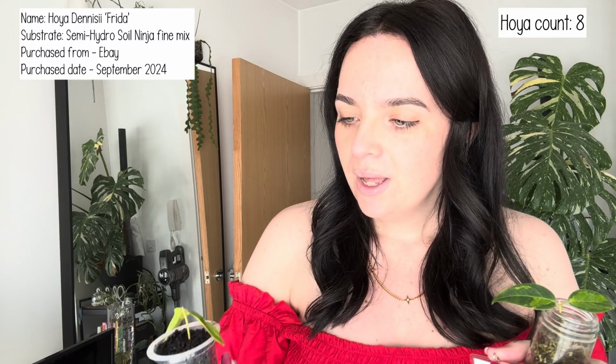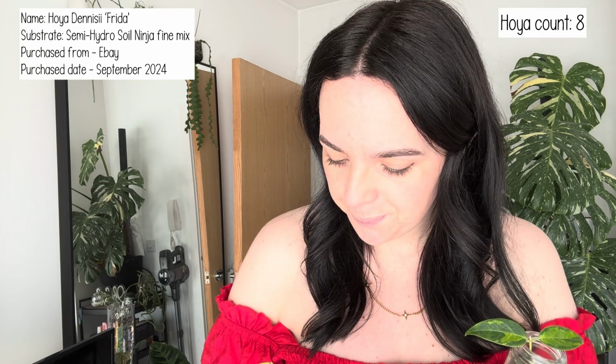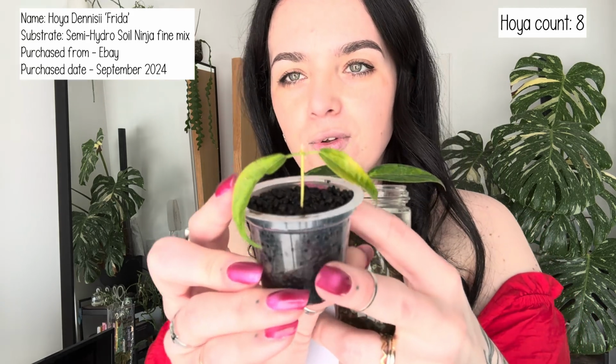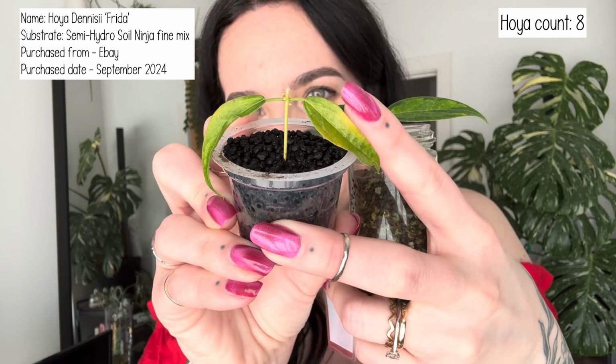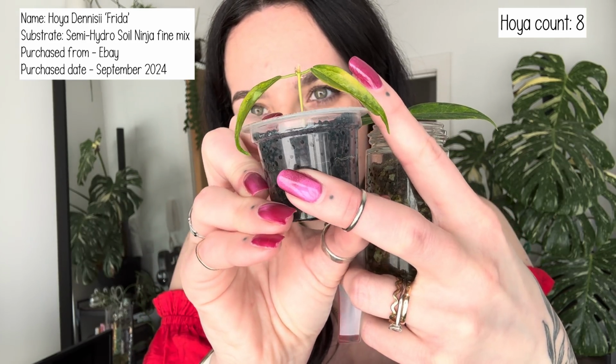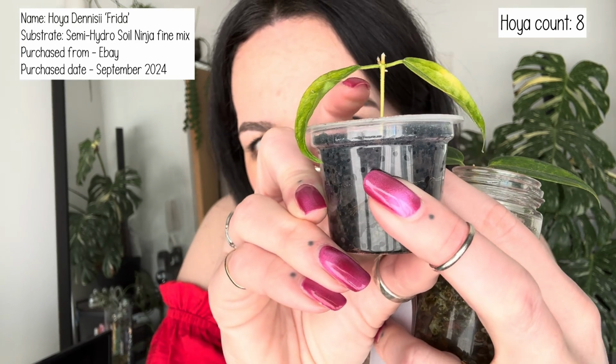It's not going to grow. The cutting from him, it's definitely struggling. It's influval. When it arrived, it wasn't the most happy. Like, this yellowing isn't the variegation. It is just the plant not being very happy. But again, it's got like that little growth point.